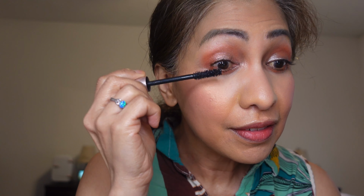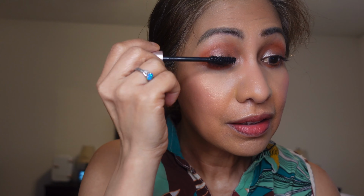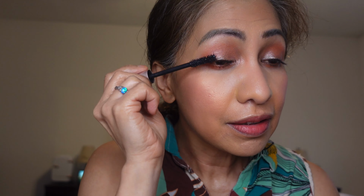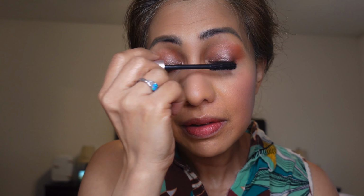I'm going to use L'Oreal Voluminous Lash Paradise for my eyelashes. I have naturally long eyelashes, which I am very grateful for. So there you go.